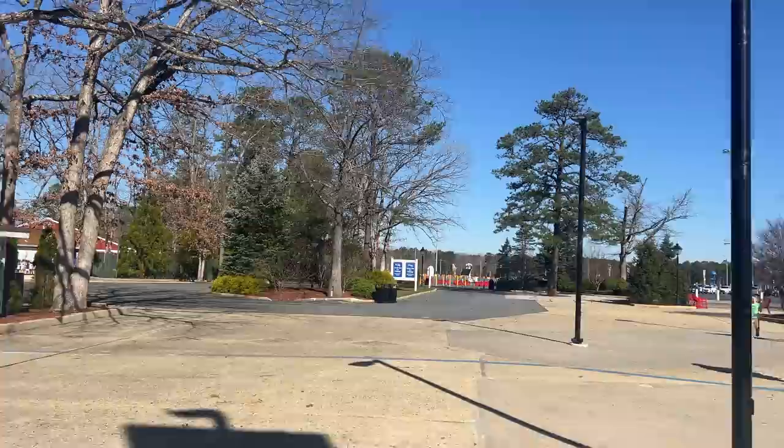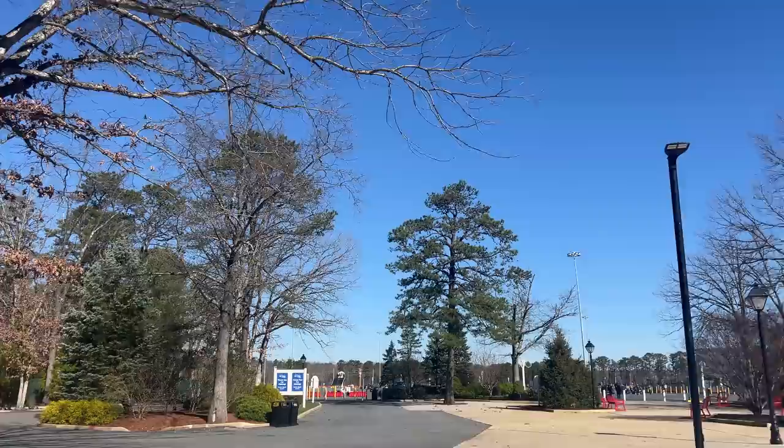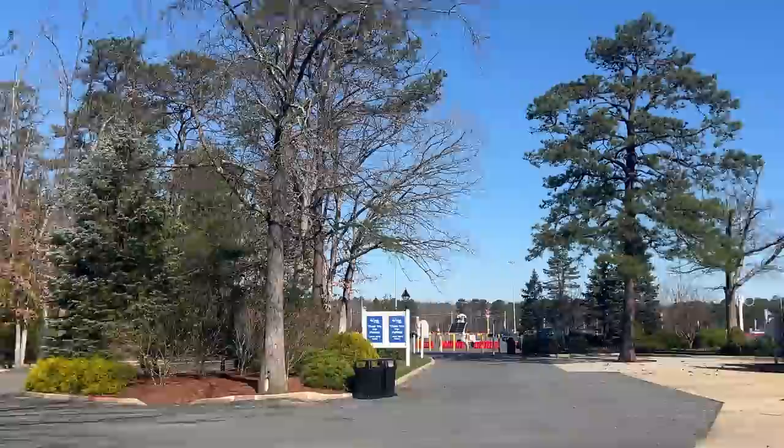All right, so that was a mess. Speedy parking was not open, so they had everyone from all the far right lanes cut all the way over to the left. I gotta give some flack to the park for that one. That was a mess. Preferred's entrance is all the way in the back corner now, so everything's changed.